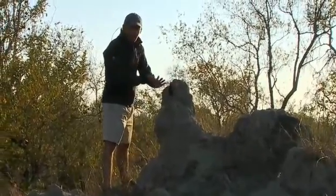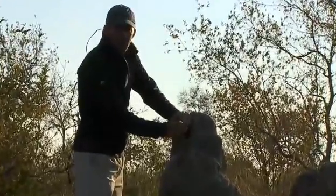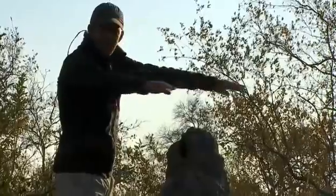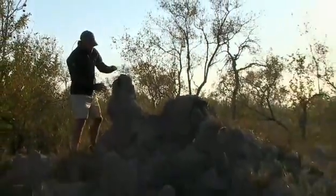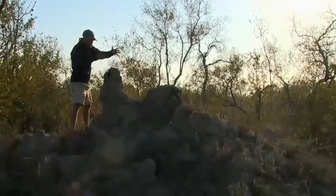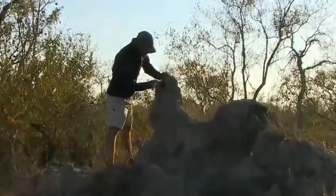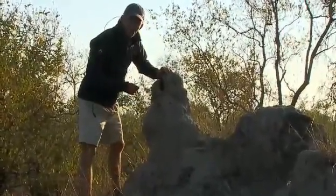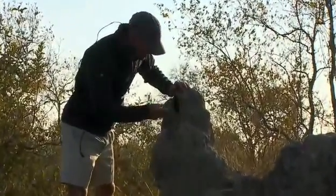I'm playing chimpanzee at the moment. My hands are a bit cold, and there's a lot of heat coming up off this termite mound. It's quite incredible. The termites have maintained a completely stable environment in their mound, and this is the newest part of the castle. Inside it, I can see it's wet. I can see one or two angry termites in there where I've disturbed them, and I'm going to see if I can pull one out and show it to you.